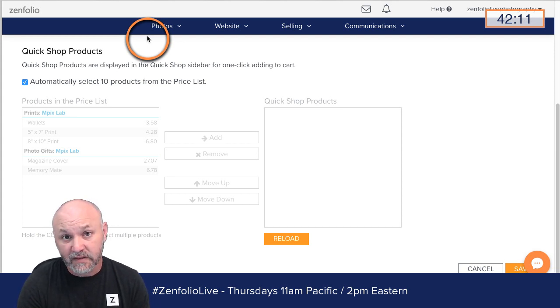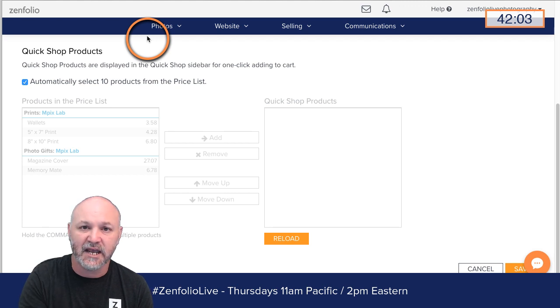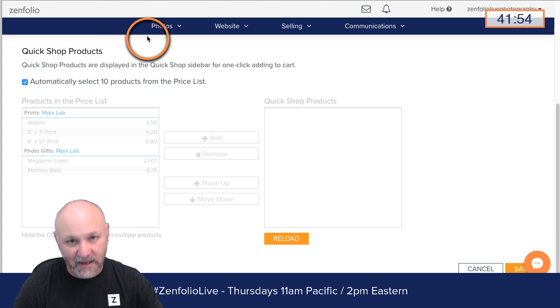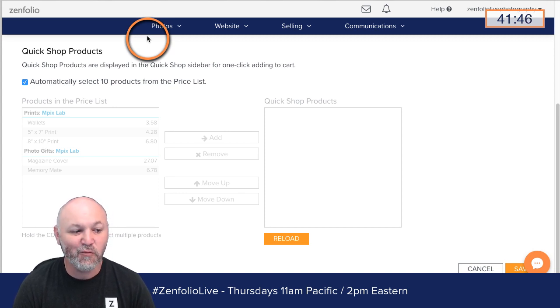If you guys have looked at the client buying experiences, there's two buying experiences that Zenfolio offers. There's the Kwik Shop, which is a really quick and fast, simple side buying panel. It's the one that I love. I recommend it every time we talk about it. And then there's the Shop Home, which is a lot better if you like to handhold your clients, if you want to do an in-home sales presentation. But for volume stuff, where you want it to be simple, Kwik Shop is the one that you're going to want to go with.